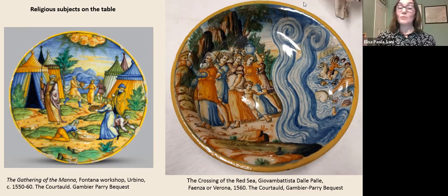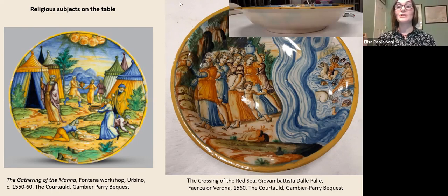has obviously, we can conceivably see its uses at the table, but also because of the frequency with which this subject appears on maiolica. On the right, the crossing of the Red Sea seems perhaps a bit less suitable for the same. But then researching the subject, it does appear constantly on wine coolers. So in this case, the presence of the water, the subject itself, make it suitable. So perhaps a dish containing water. And it is a deeper bowl than many. You can see the shape here. So perhaps for washing hands or rinsing hands, as well as a wine cooler.